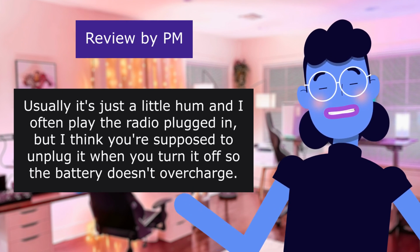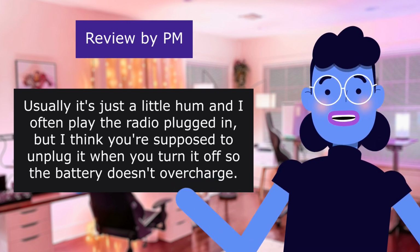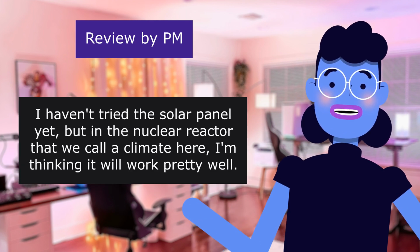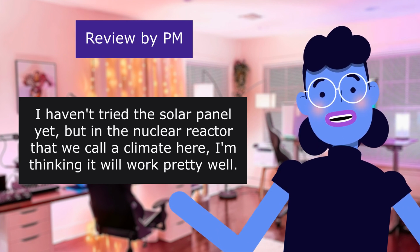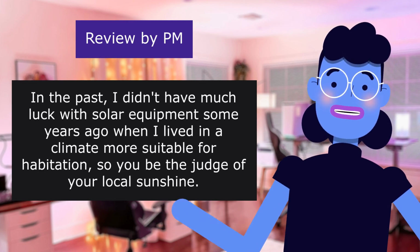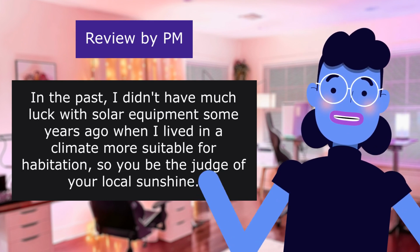Usually it's just a little hum, and I often play the radio plugged in, but I think you are supposed to unplug it when you turn it off so the battery doesn't overcharge. I haven't tried the solar panel yet, but in the nuclear reactor that we call a climate here, I'm thinking it will work pretty well. In the past, I didn't have much luck with solar equipment some years ago when I lived in a climate more suitable for habitation, so you be the judge of your local sunshine.